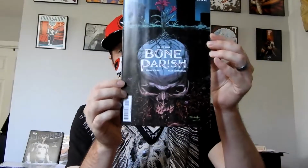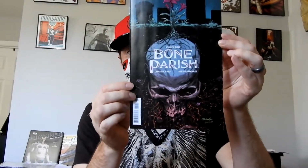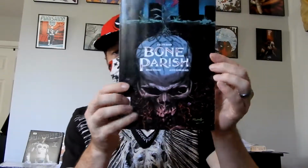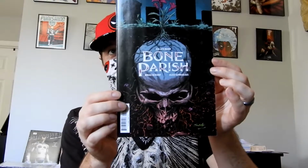So some of the smaller ones, I had to get Bone Parish. Bone Parish number 12. This is a Boom Studios book, Cullen Bunn. I believe this is the end of this story run. But it does leave you with a little bit of a hanger that there might be a volume 2 coming on. I just love that cover art. That cover art's freaking sweet. So yeah, it's an interesting read. The way it ended, I had missed a few issues between what I read and between this one, so I might have missed something. But yeah, it was an interesting ending, if you can ask my opinion.